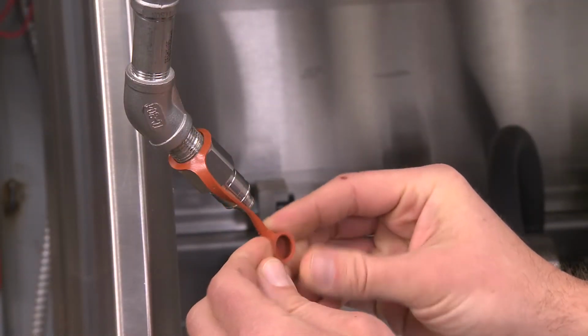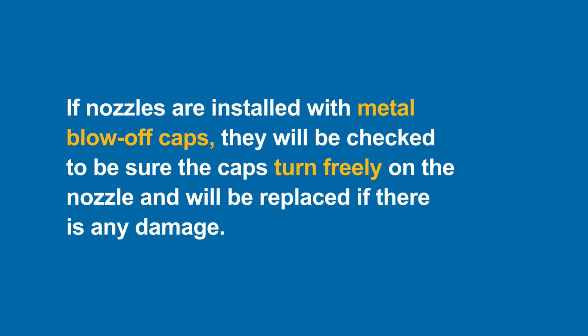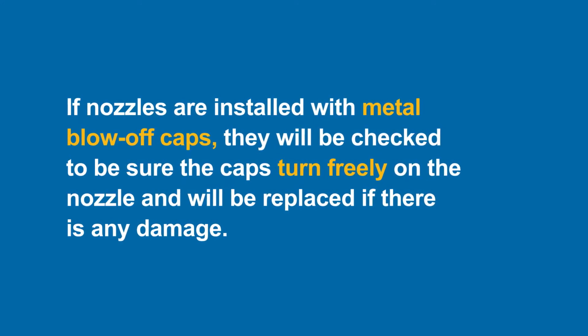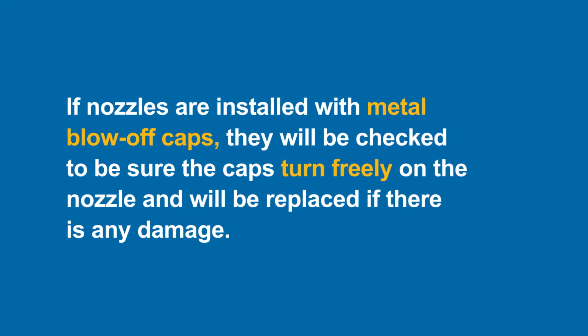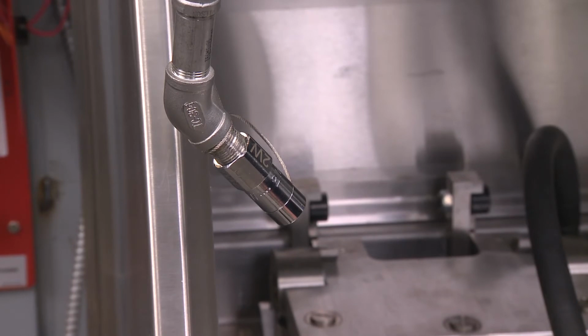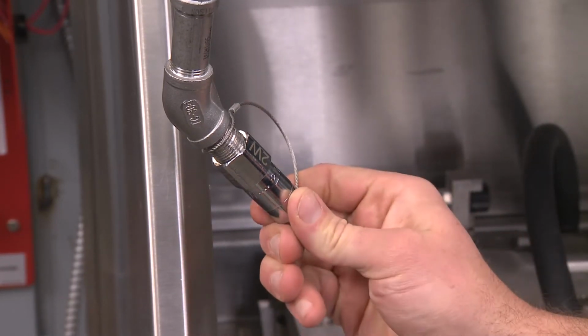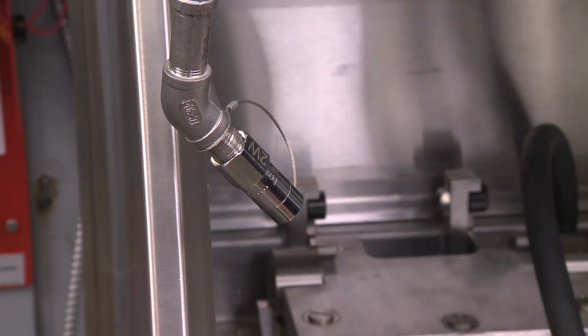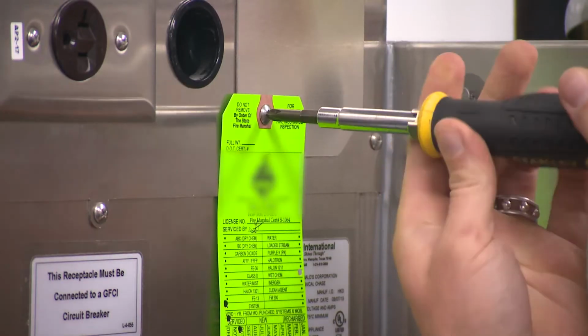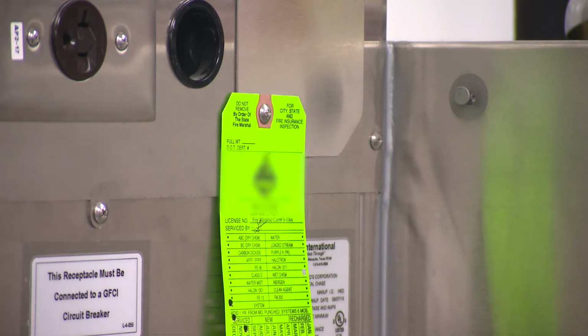Rubber nozzle blow-off caps will be checked for damage or wear and replaced if necessary. If nozzles are installed with metal blow-off caps, they will be checked to be sure the caps turn freely on the nozzle and will be replaced if there is any damage. Current nozzles with larger metal blow-off caps will be checked to ensure the O-ring on the nozzle is clean and in good condition. If the O-ring is damaged or missing, it will be replaced. Finally, the technician will attach an inspection tag or label verifying the date of the maintenance exam and identify who performed the service.